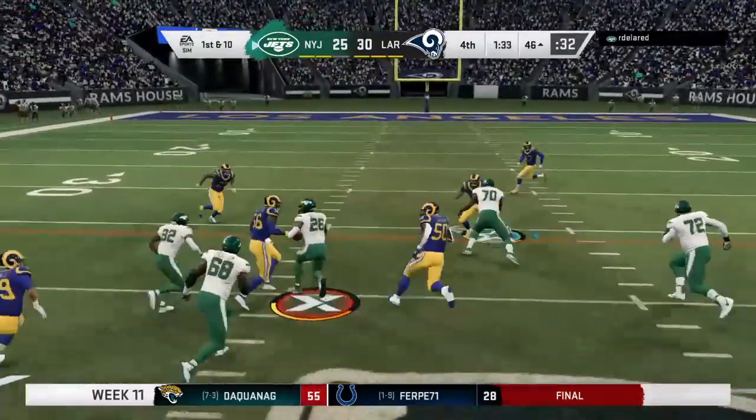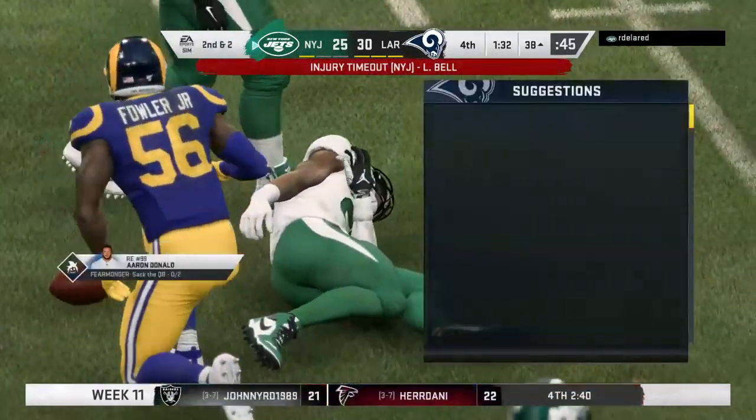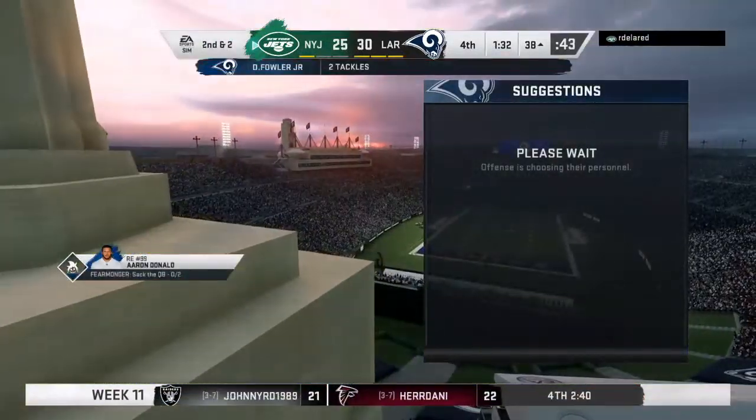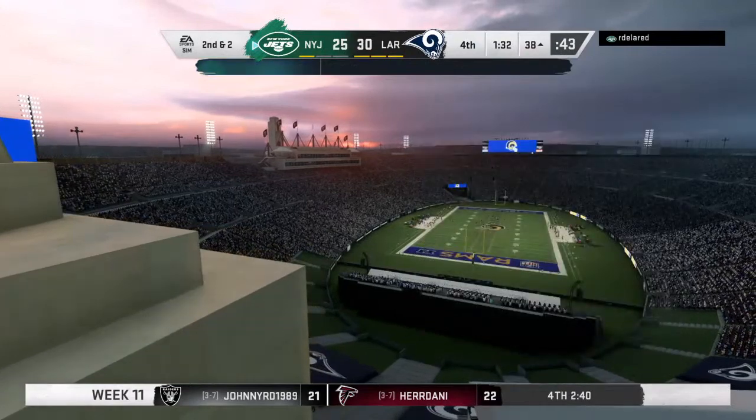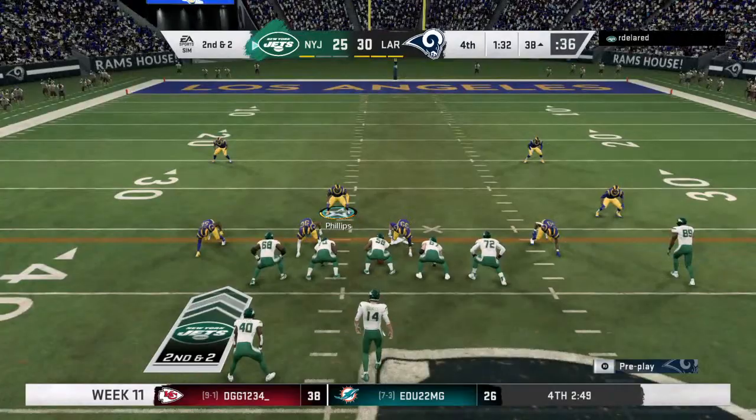On first down, Bell. This will be stopped about 2 yards shy of the marker. 8-yard gain, 2nd and 2. Now as we look down, it appears we've got a Jet shaken up on the play. While the training staff takes a peek, we'll take a break.